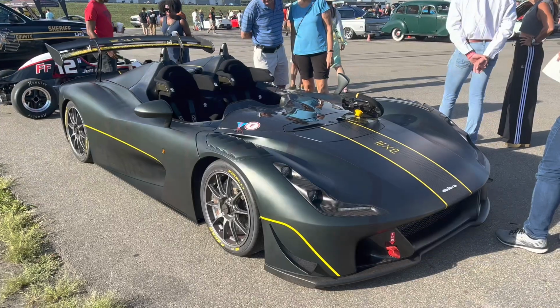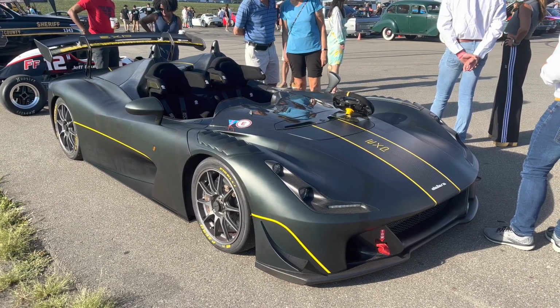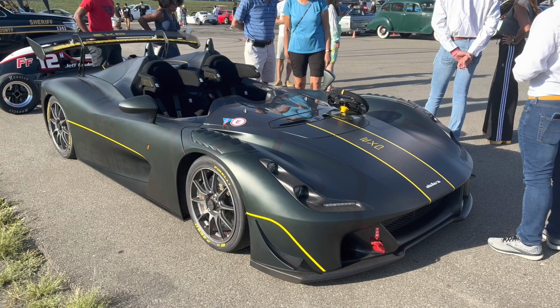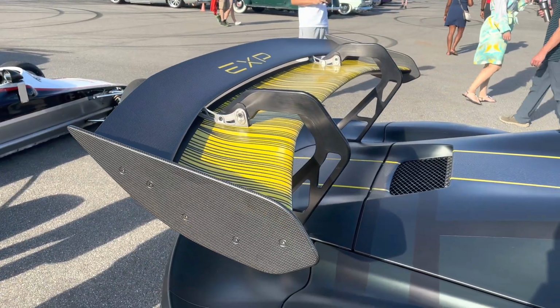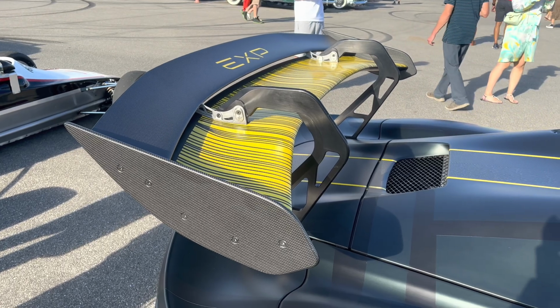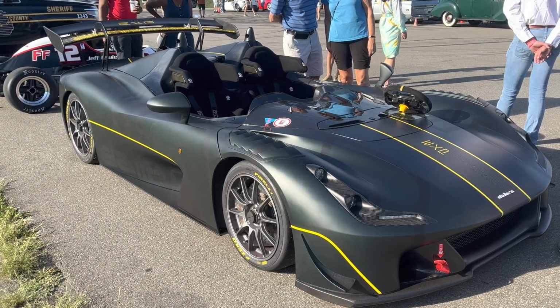And this, it's a Dallara EXP. It's based off of the Dallara Stradale road car, but it's way more intense. It's like 1,200 kilograms, 500 horsepower from the engine from my Mustang, and oh yeah, it pulls 2.7G in the corners.